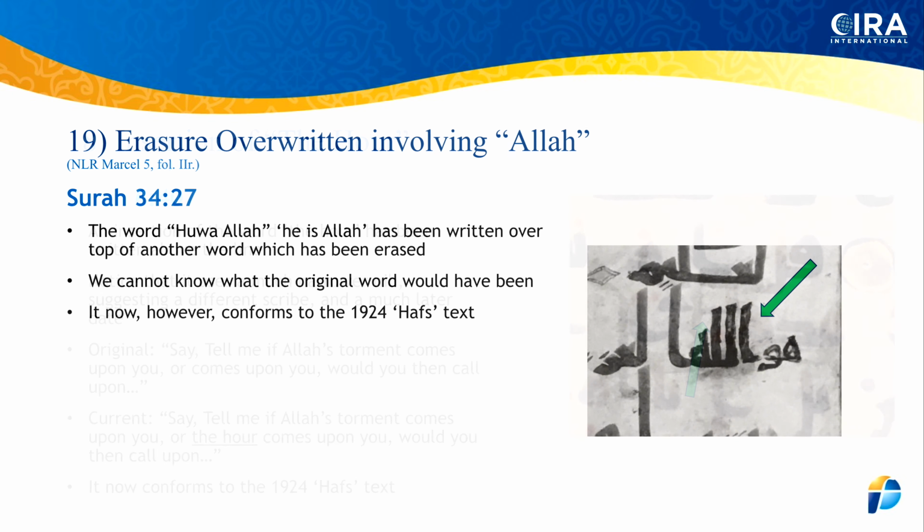And this one, in some ways, is back again to Allah. This is from the National Library of Russia, Marcel, Volume 5 this time. And here you have Surah 34, verse 27. Now, what's fascinating, you have two words here, Huwa Allah, which means what? He is Allah, or he is God. Okay, and you can see the huwa is out in the margin. That's right. So this is obviously a later addition.